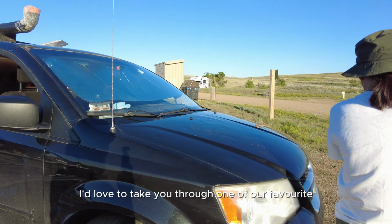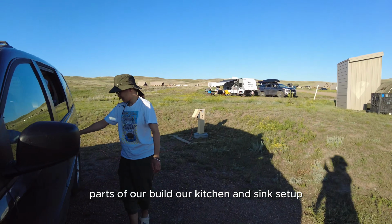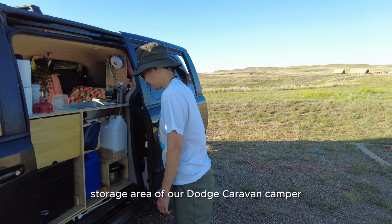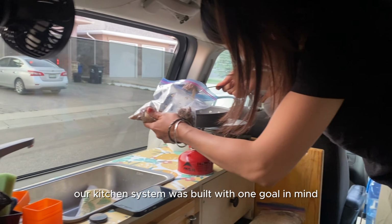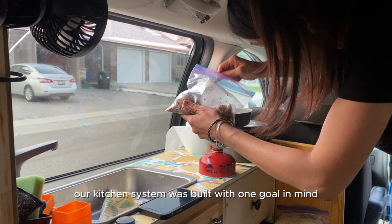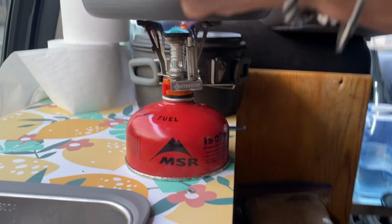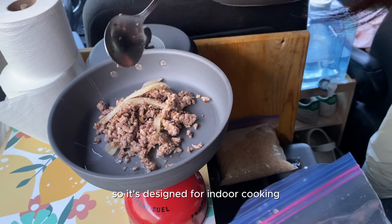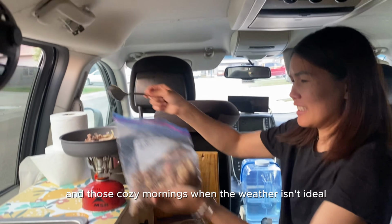Today, I'd love to take you through one of our favorite parts of our build, our kitchen and sink setup, along with a look at the back storage area of our Dodge Caravan camper. Our kitchen system was built with one goal in mind: to make life inside the van as easy as possible. So it's designed for indoor cooking, quick cleaning, and those cozy mornings when the weather isn't ideal.